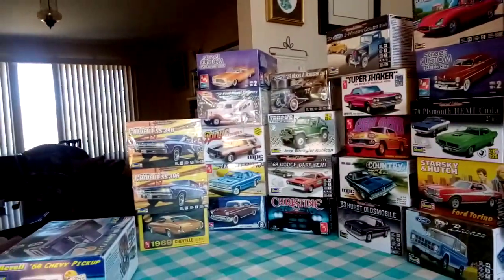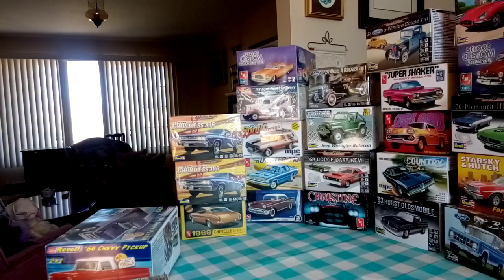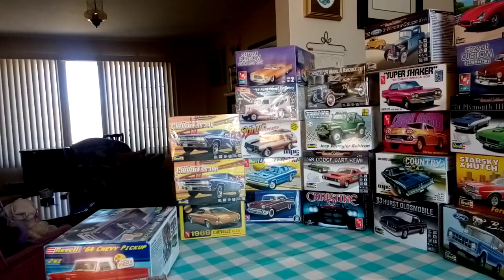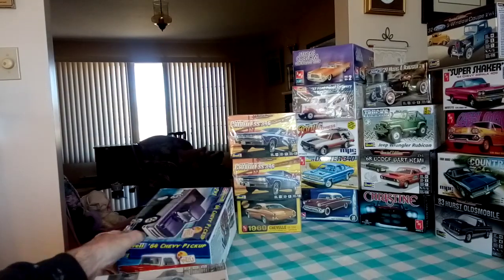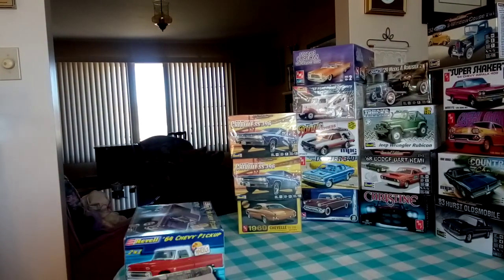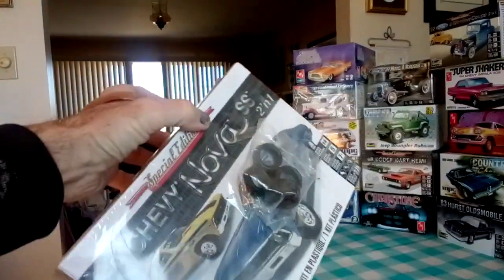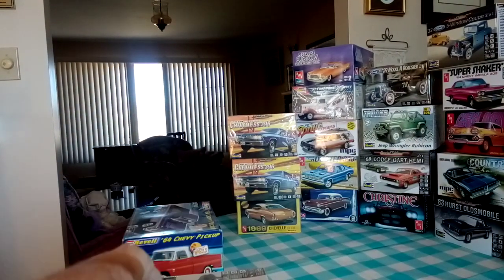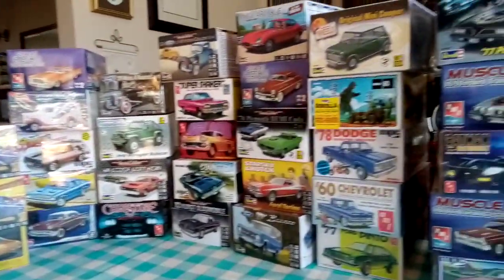Also, over there, I got 3 Chevelles. That Revell on the top, 69. I'm going to build that next. It's the next build. 64 pickup here is going to build something like that. This Nova. What are we doing? Oh yeah, I've got some wheels and rims to go on that for a build. And yeah, this is the collection.